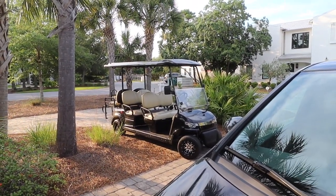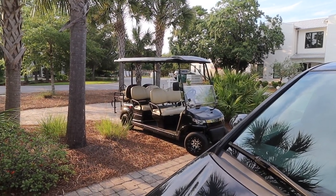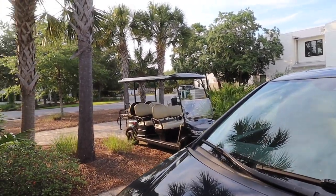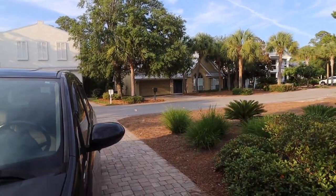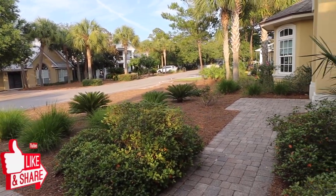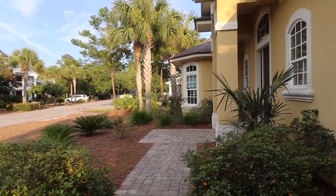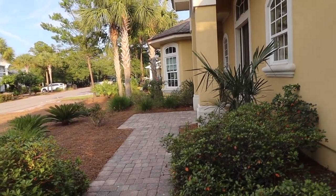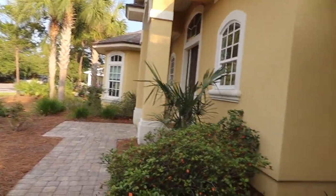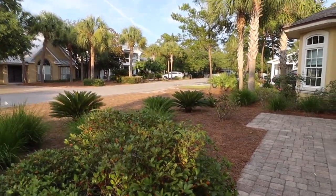We have a six-seater golf cart. We're going to see about that. I don't know about driving it. Anyway, you can drive them anywhere. The speed limits are not above 35 miles an hour. But nice neighborhoods, quiet. So, anyway, we got to get food, have food in the house.